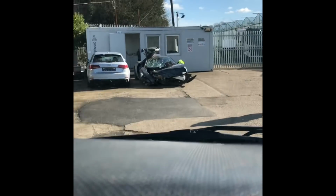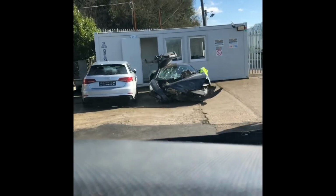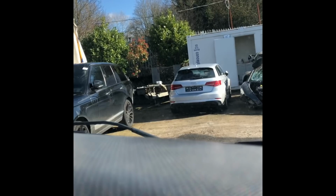So there's that McLaren there. And a nice new Range Rover Vogue there. Been stolen, the chap said.